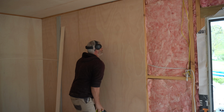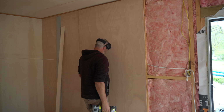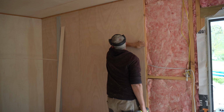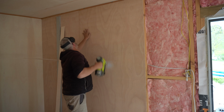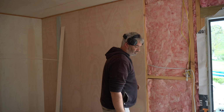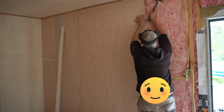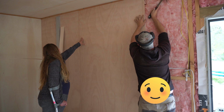Is it tight? Seems to be. No, that's tight. Is it tight? I think it's as tight as you're going to get it. I don't think you're going to get tighter. Stand on a slate. It's not moving at all.